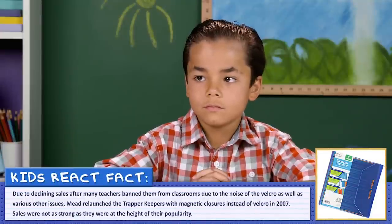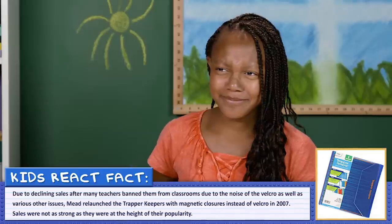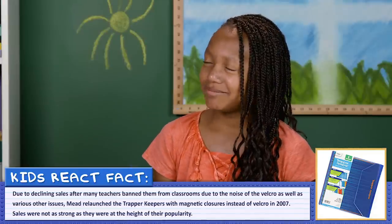They usually had a theme, cool colors, or sometimes popular cartoons, TV shows, or video games on them. So after hearing about this, can you see why kids would have liked them so much?